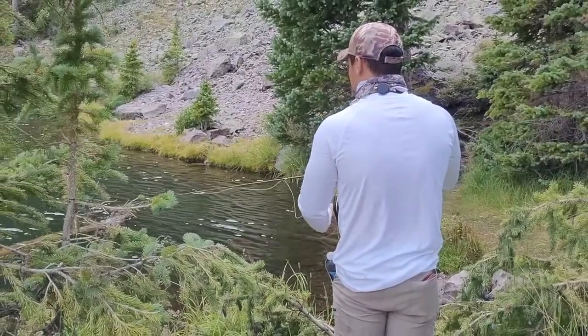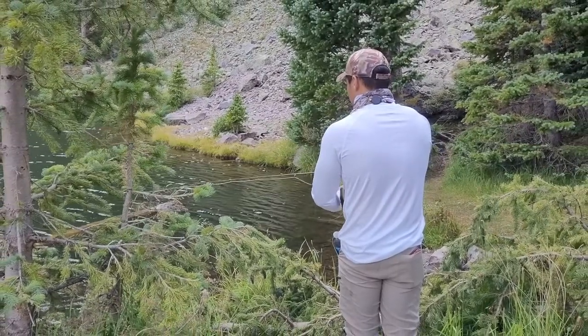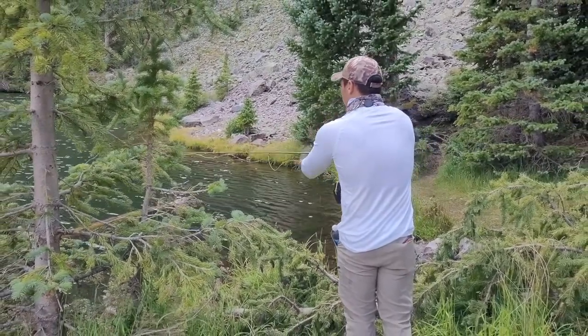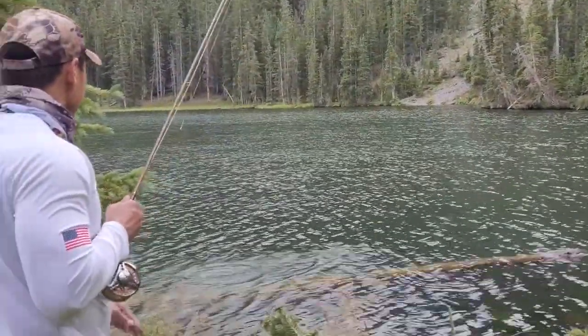Wiggle, wiggle, wiggle. Use the water as friction. There you go. Now cast. There it is. Nice. Gotcha. Yeah.